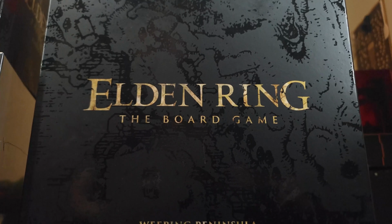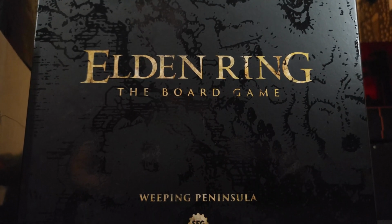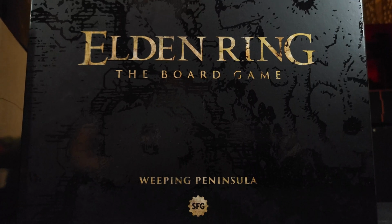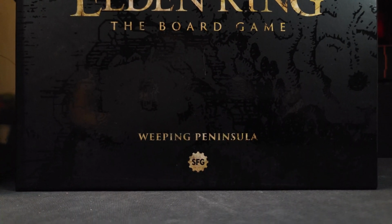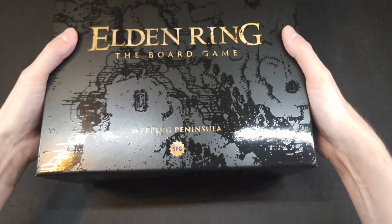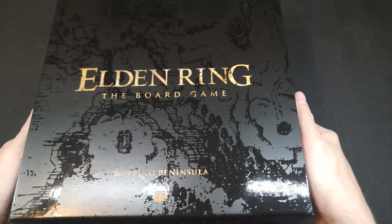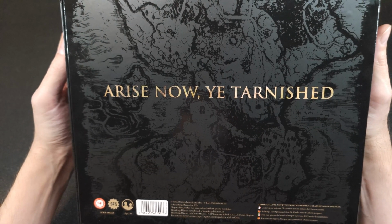Elden Ring is one of those board game experiences that has different points of entry, different core sets, and if you'd like to start out with something that's more accessible in terms of price and difficulty, then you'll start here with the Weeping Peninsula core set. And that is where we will begin, at the Weeping Peninsula. This should be a lower priced option than the other core sets that will be available.